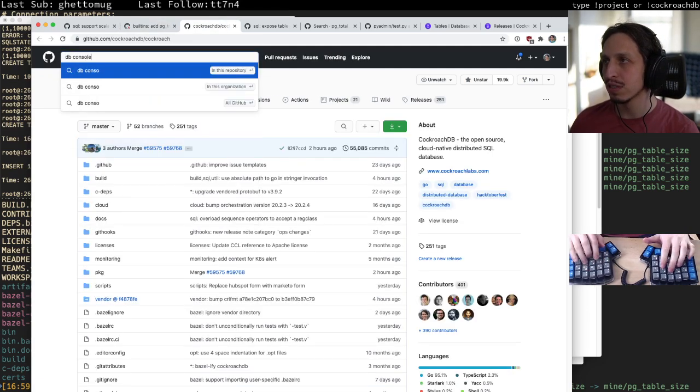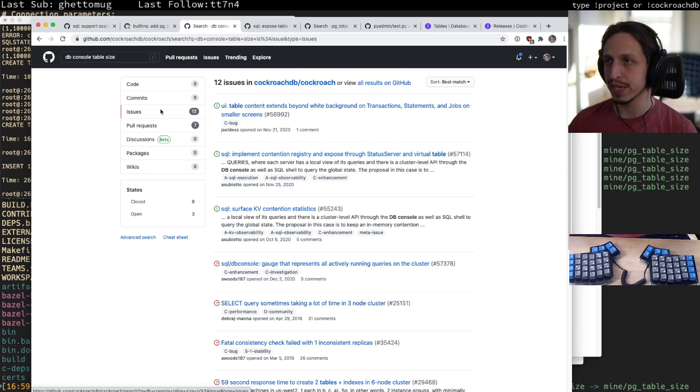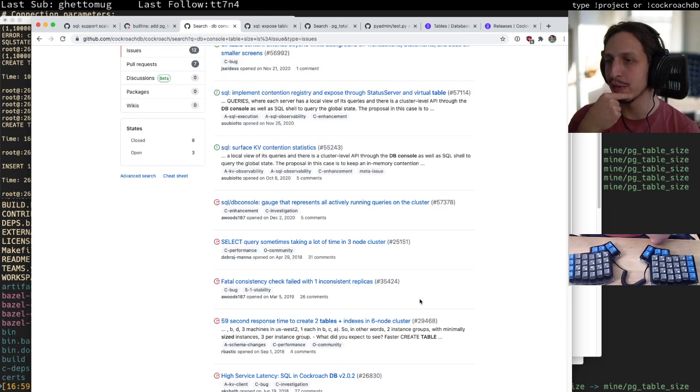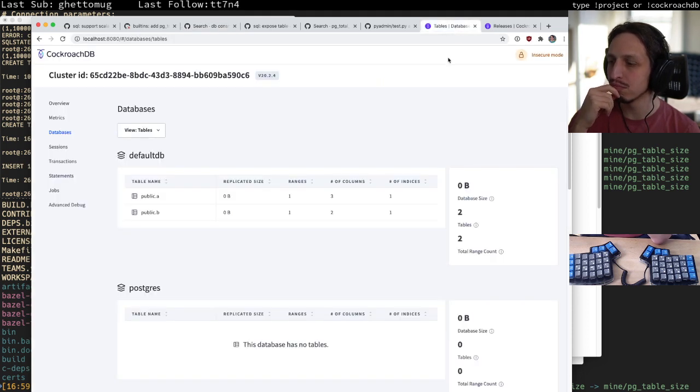DB console table size. You're gonna consult my blog post on how to stream? Awesome. Let me know if you have any questions. It's kind of due for an update. I feel like I've changed a little bit about my setup, the way that I've done things since I started. I probably ought to update it at some point, but I'm not sure when I'm gonna do that. Don't feel forced? Okay, I won't feel forced.